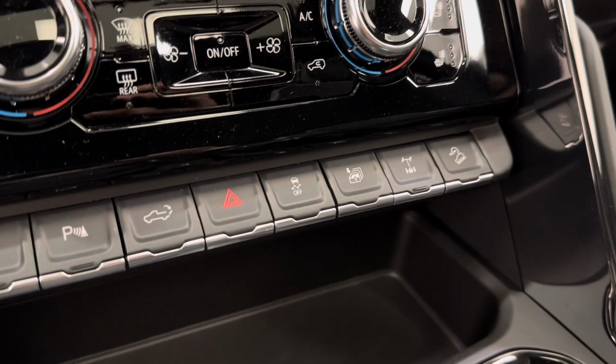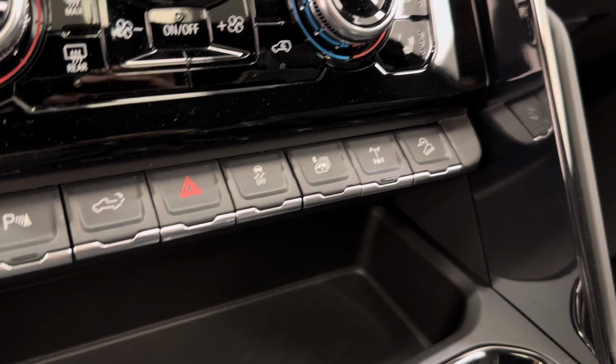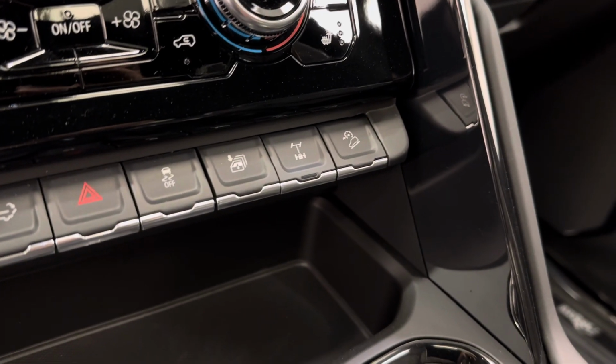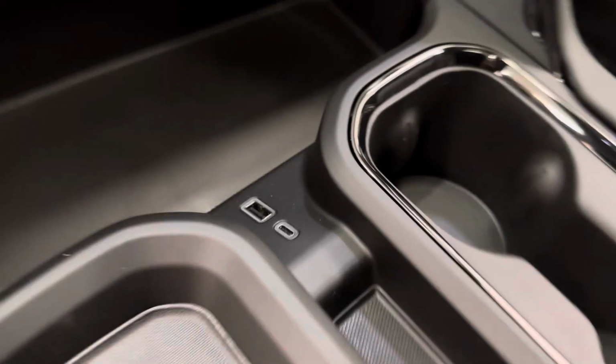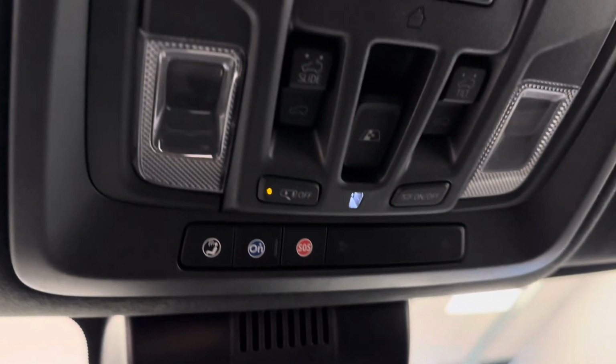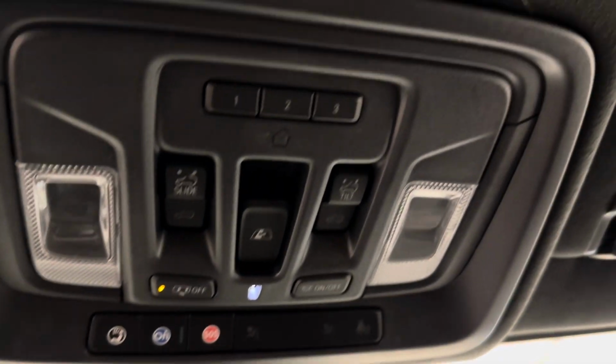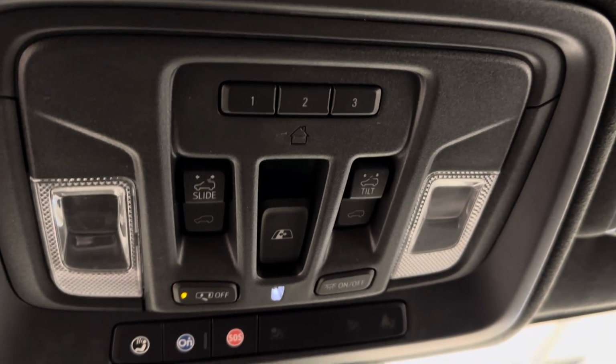Tailgate release, traction control, the master window button, diff lock, hill descent control, a couple of USB ports, the trailer brake. It also comes equipped OnStar ready. Got our sunroof controls, rear window control, garage door openers.